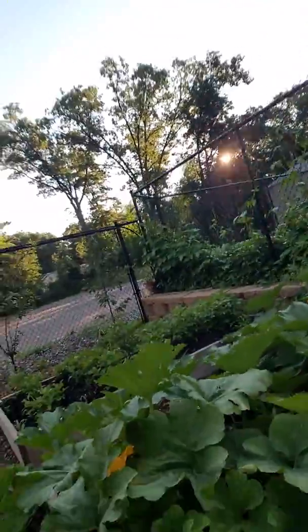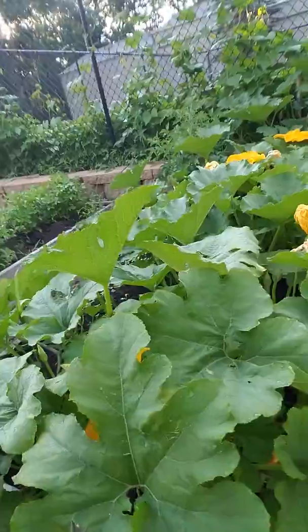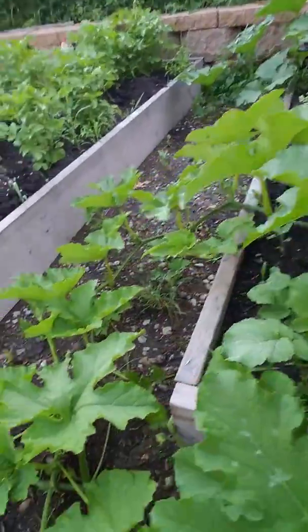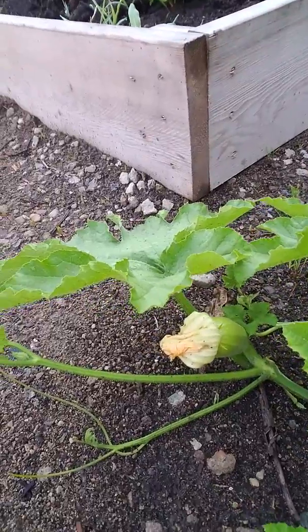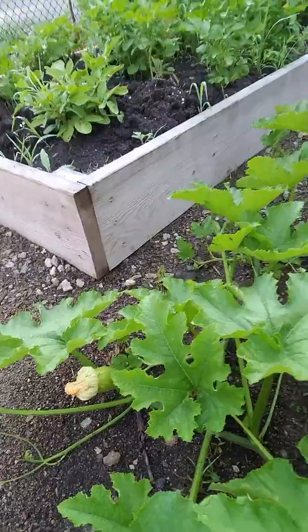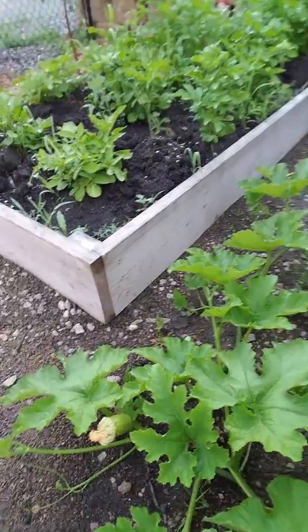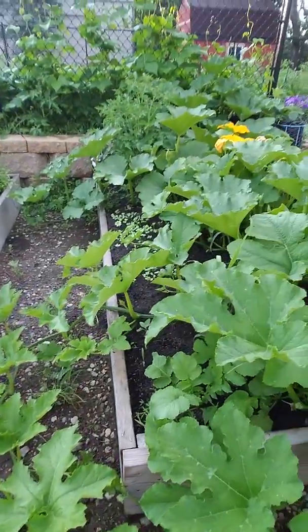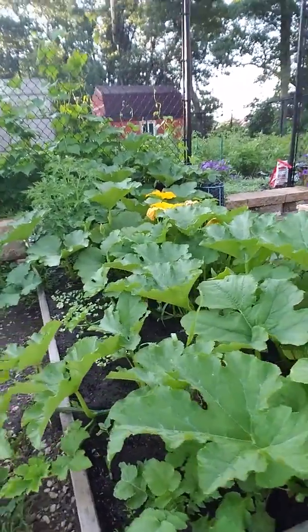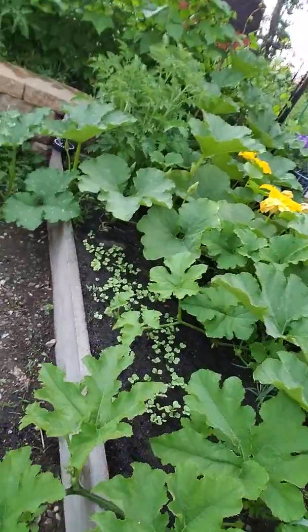And then over here is the watermelons. They're doing fantastic. And I actually have some watermelons on the vine. Now, watermelon is really, really hard to grow in Minnesota because we have a short growing season. So if I get some actual watermelons out of here, I will be stoked. And then I threw some radishes in right there.